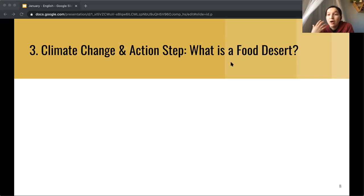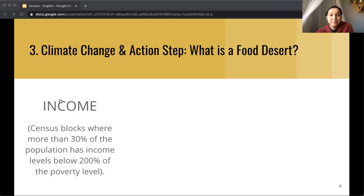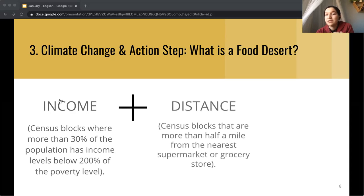So when there are all of these things you think about, really, when you boil it down, it comes down to two factors, right, that create a food desert. So the first one is income, right? So when there are areas or census blocks where more than 30% of the population has income levels below 200% of the poverty line, that's a factor that contributes to a food desert, right? So really low income communities. And the next factor that, when in combination with income, creates a food desert, it's distance, right?